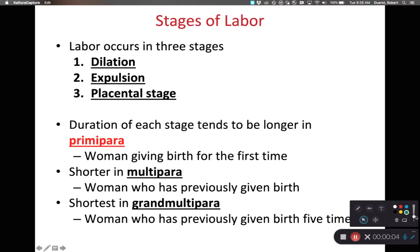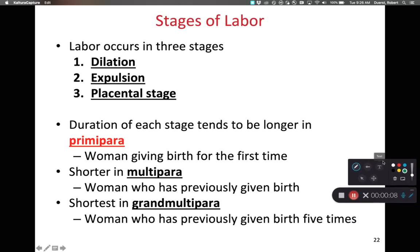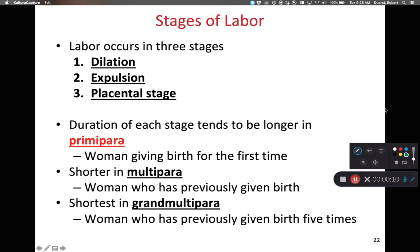Hey class, in this recording we're talking about labor, the stages of labor. As we look at this birthing process, as a female is giving birth to her offspring, the stages of labor can be broken up into three phases. We have dilation, expulsion, and the placental stage.